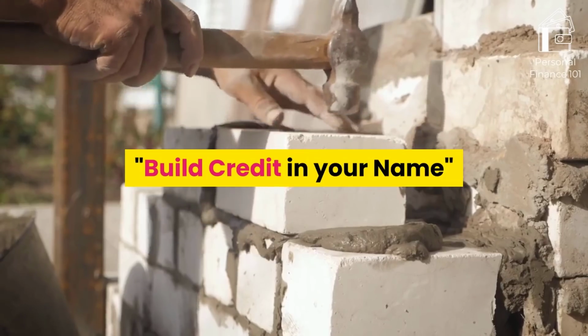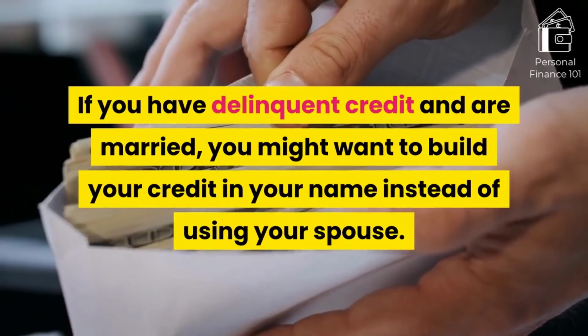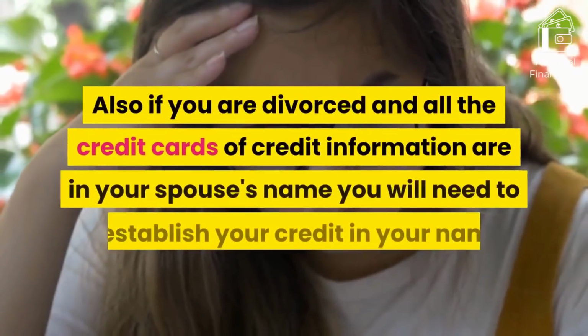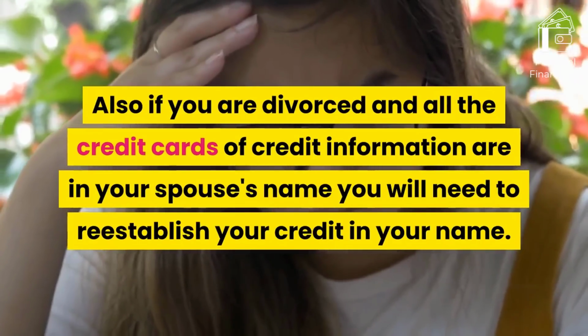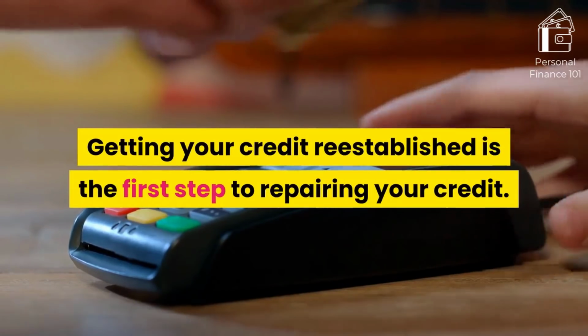Build credit in your name. If you have delinquent credit and are married, you might want to build your credit in your name instead of using your spouse's. Somebody has to have stability. Also, if you are divorced and all the credit cards or credit information are in your spouse's name, you will need to re-establish your credit in your name. Getting your credit re-established is the first step to repairing your credit.